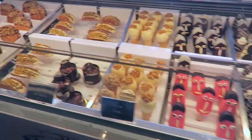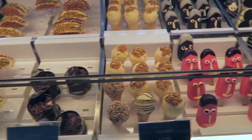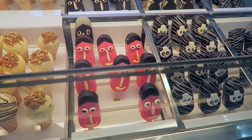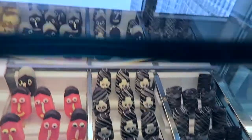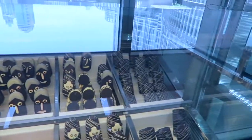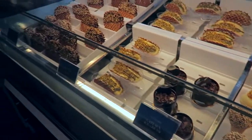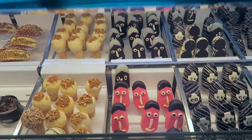I don't know whether I should like it or be terrified. Looks like Mr. Potato in the face. Cute panda! Panda! Still not sure whether I should be going all cute or I should be terrified. Back in the mall right now, don't know what we're gonna be doing.